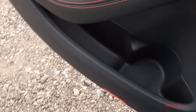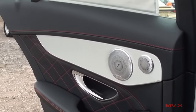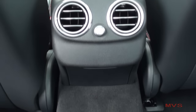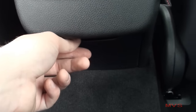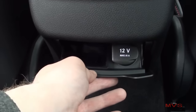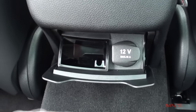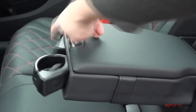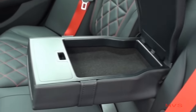Rear door trim also includes door pockets with drink holders. Rear passengers have access to two air vents, a hidden 12-volt power outlet with a small storage pocket, and an armrest with two cup holders and a small storage console.